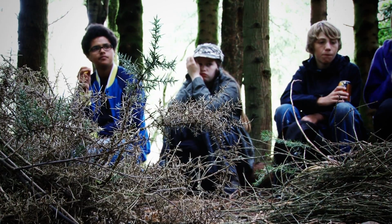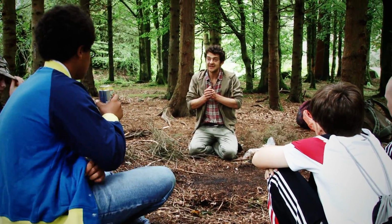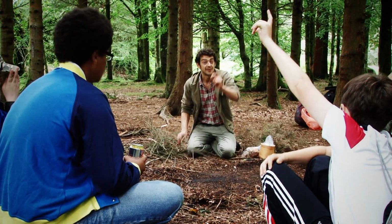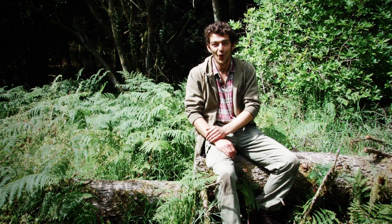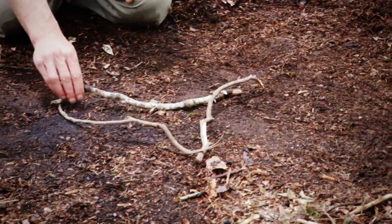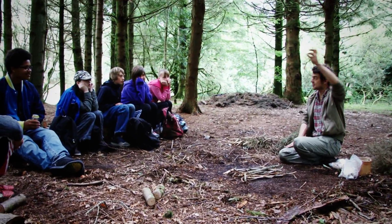After we completed that, we looked at the 3 stages of building a fire. Can anybody tell me the 3 things that we need for fire? Some of these guys already know most of this stuff, but generally they wouldn't come out on their own and do it. So we've got heat, fuel and oxygen. Does anybody know what that is?